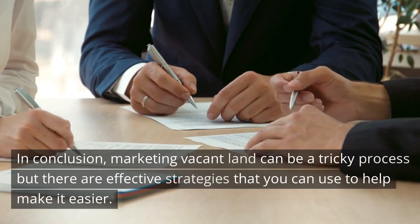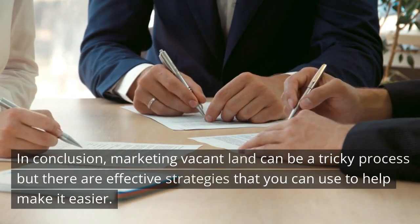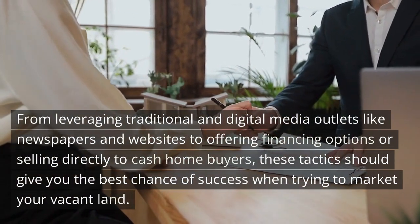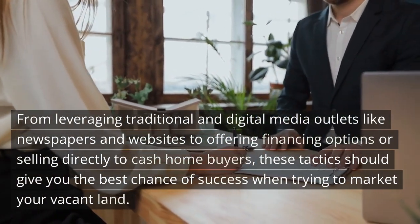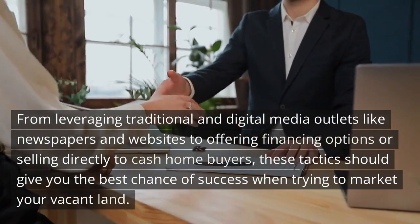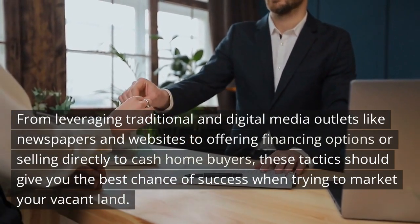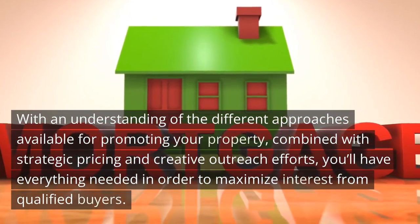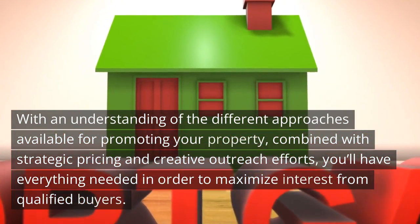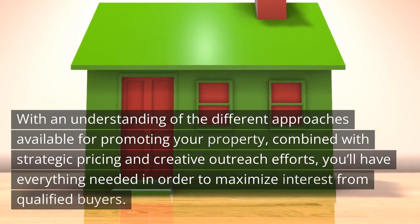Conclusion. In conclusion, marketing vacant land can be a tricky process, but there are effective strategies that you can use to help make it easier. From leveraging traditional and digital media outlets like newspapers and websites to offering financing options or selling directly to cash home buyers, these tactics should give you the best chance of success when trying to market your vacant land. With an understanding of the different approaches available for promoting your property, combined with strategic pricing and creative outreach efforts, you'll have everything needed in order to maximize interest from qualified buyers.